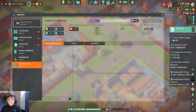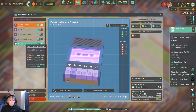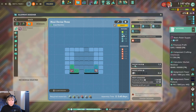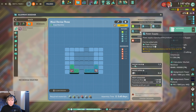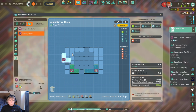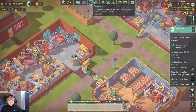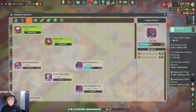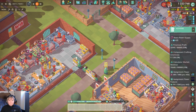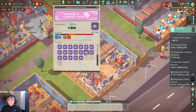I'm in the middle of... so my competitors opened up the copy machine market, and I'm trying to design a copy machine, but it requires a power supply, and by power supplies we mean the not batteries. This doesn't count as a power supply. It doesn't do anything, so it needs to sort of be plugged in, and the plugged in power supplies is what I am right now researching. So that's where we're at.